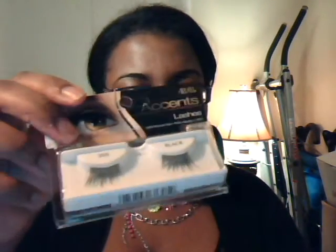So, I got it. So, that was that. Then I went to, well, also at Walgreens, I should say. Also from Walgreens, I bought some eyelashes. These are the number 305s, and these were $1.29.